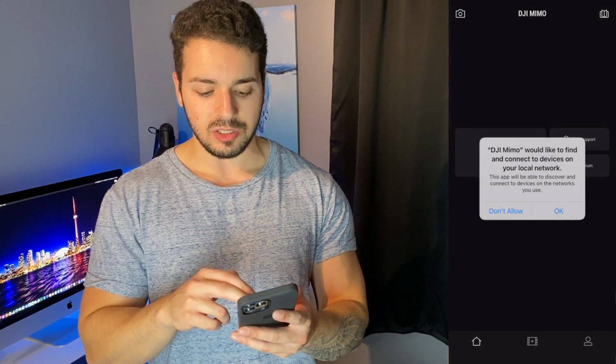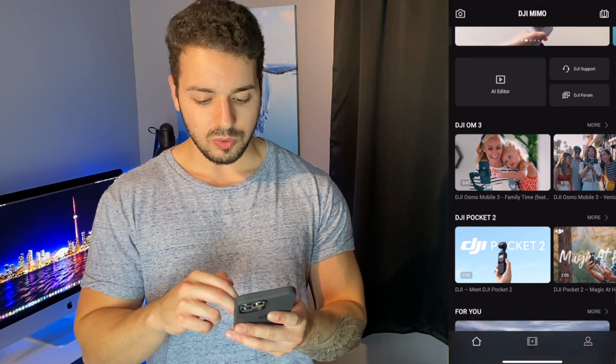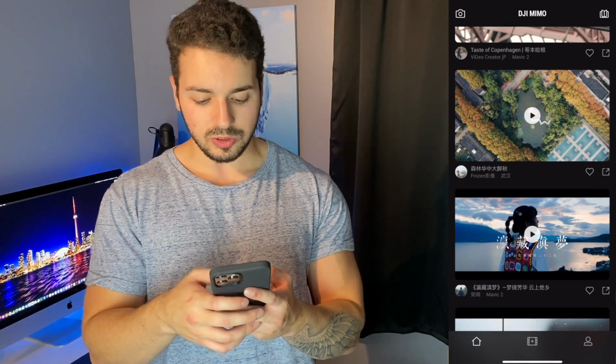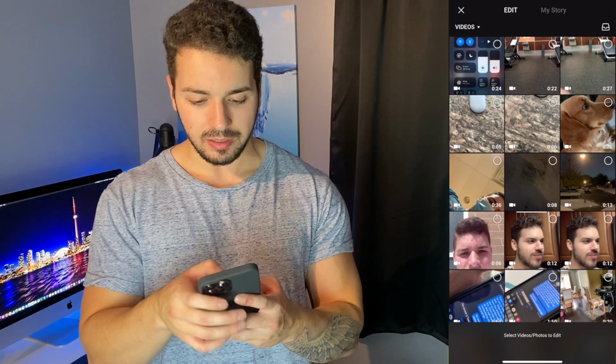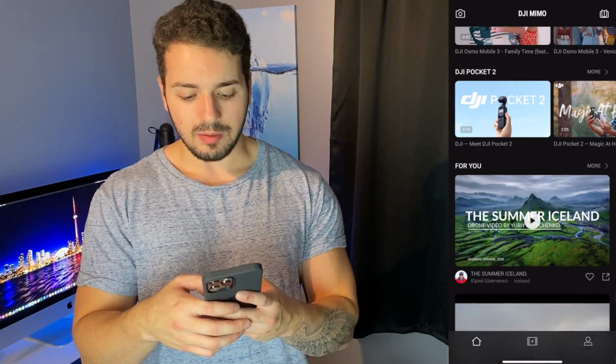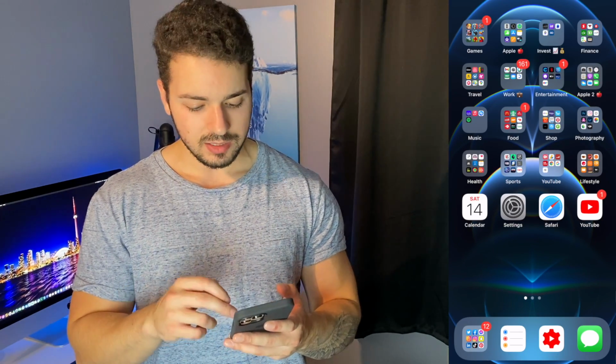Then DJI Osmo here. So this one is for my smartphone gimbal, and it's got a lot of really cool features here. As you can see, you can kind of go through. There's little tutorials on how to do stuff and all that, but some really cool stuff here. I think this is the new one that they're showing, the DJI Osmo 4, but really cool smartphone gimbal. I've used it for a few videos and it's great.